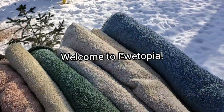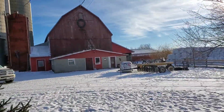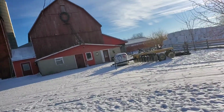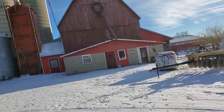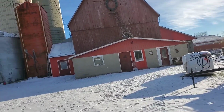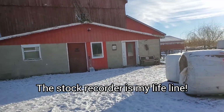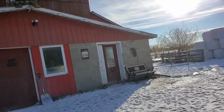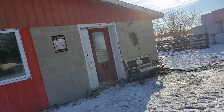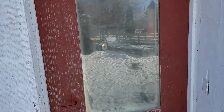I'm bringing a load of clean towels back to the barn. A little stressed out this morning because my stock recorder is not working properly, and I'm working on fixing that because I totally can't function without it. That's how we record all our animals, and as you know, they're being born every day, so I'm hoping that gets resolved today. But for now, let's go in the barn and see what today has in store for us.